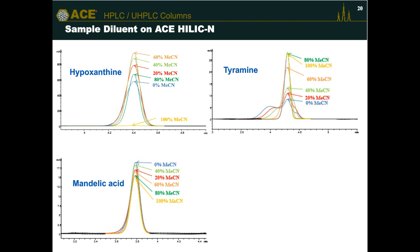So the top left-hand corner is the hypoxanthine. So we actually get good solubility across most of the volume fractions of acetonitrile, but not when we're using 100% acetonitrile. We don't get any solubility at all. For the tyramine, we see at very low percentages of acetonitrile that we get peak splitting. We're getting peak splitting because it's an indication of a stability issue and partial solubility.